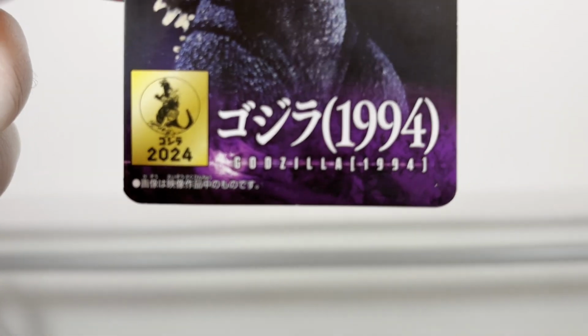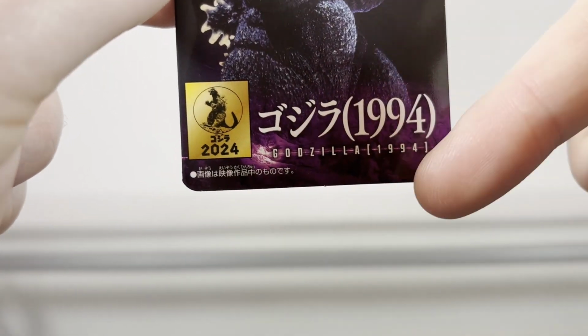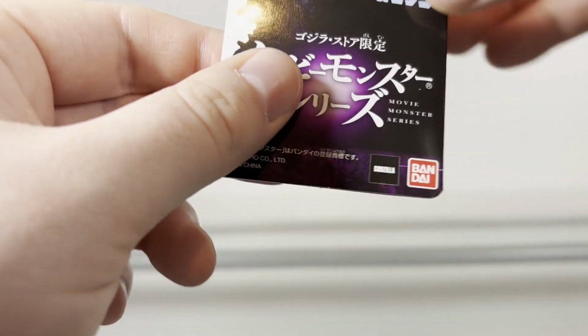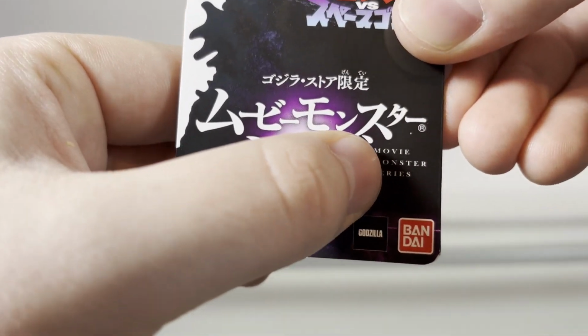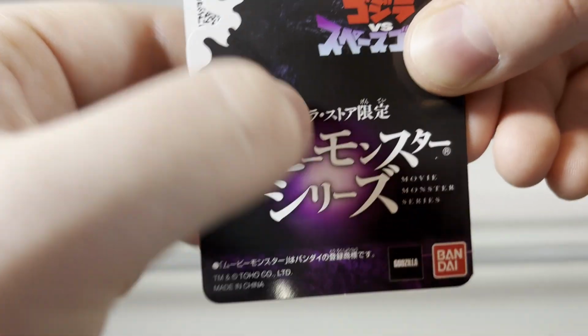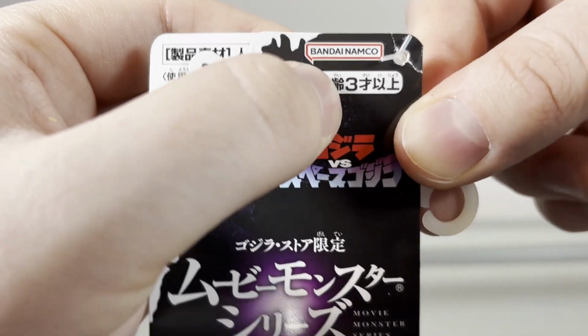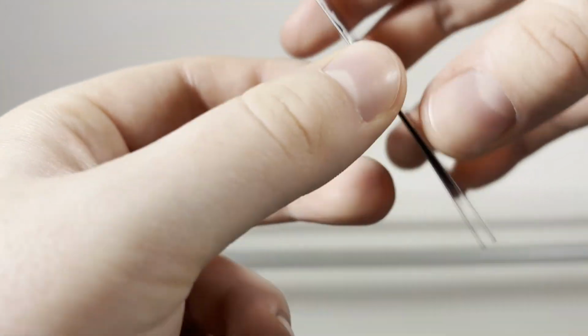For the bottom here, we have Godzilla 1994, both in Japanese and in English. On the back here, we have Godzilla vs. Space Godzilla, Movie Monster Series, both in English and in Japanese. Godzilla Store Exclusive, Bandai Namco, Bandai, Godzilla, some legal information here.